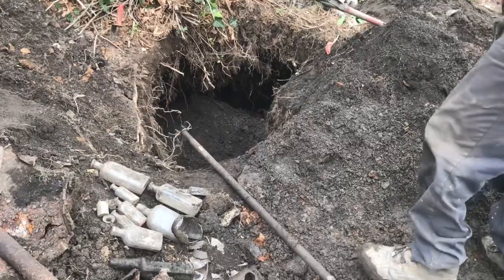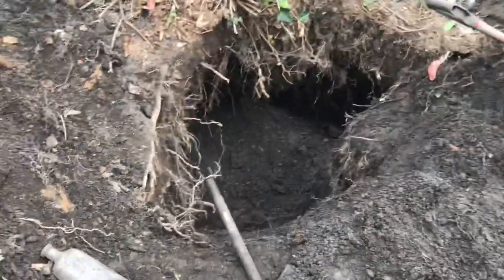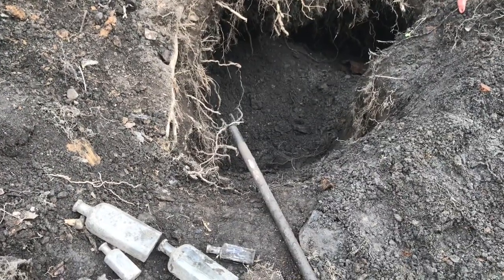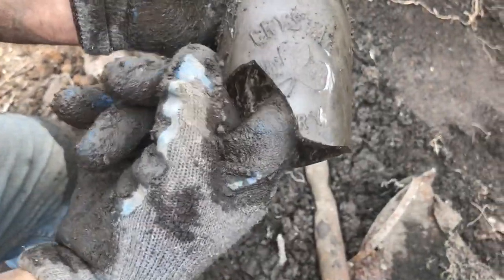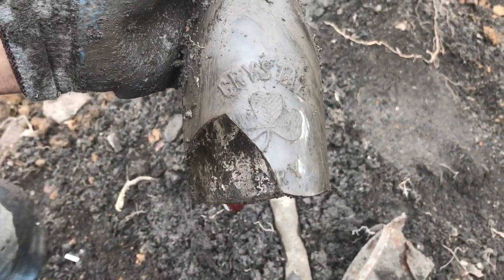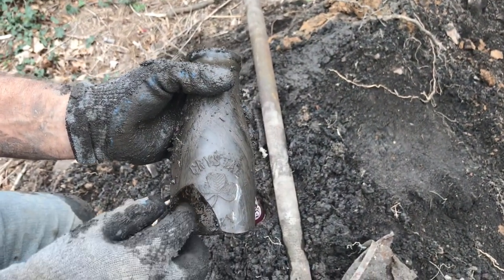All right, guys, that's it. We are done for the day. Where's that milk you popped out? Steve popped out, we think, a rare milk, but it's broke. It was a Crystal Dairy with a three-leaf clover. I think it might be Cumberland. You guys ever seen that one?